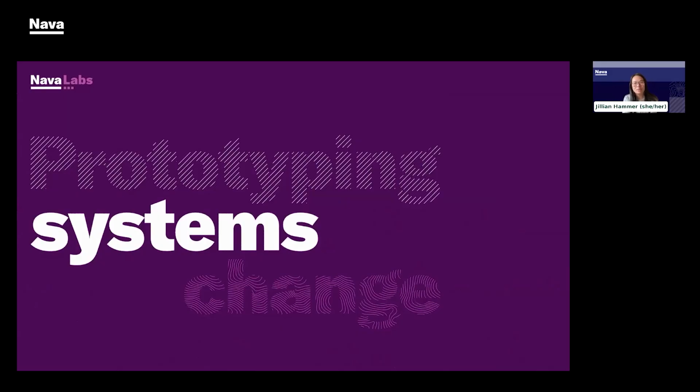Nava is a public benefit corporation working to make government services simple and effective. And today's project sits within the philanthropically funded division of Nava called Nava Labs. And at Nava Labs, we build and test new approaches to delivering public services and cultivate partnerships to advocate for scaling any of those proven solutions.